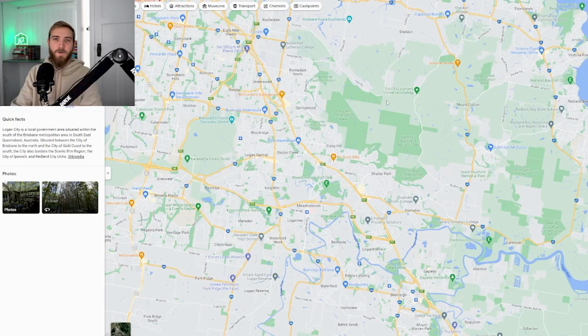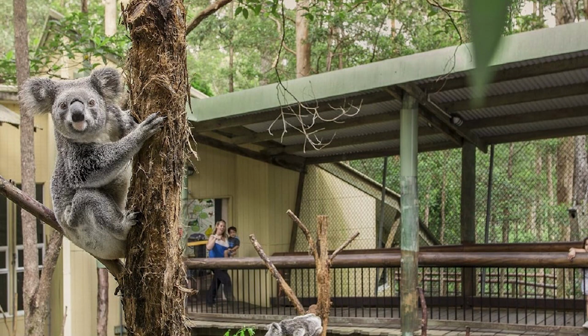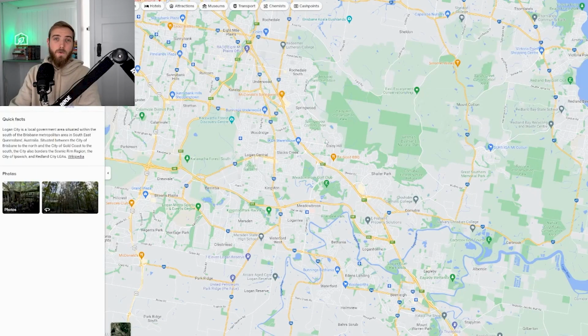Now, if you didn't know this already, I actually grew up in Logan and didn't realize as a kid that the area had a stigma, or the actual council had a stigma, until I was much older. I grew up in a suburb called Daisy Hill. This is a fantastic area. It backs onto the Daisy Hill Conservation Park, and it also has a great school in Logan known as John Paul College. It's a private school.